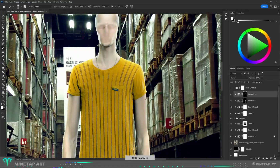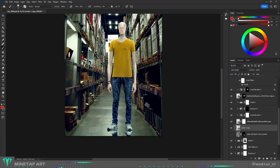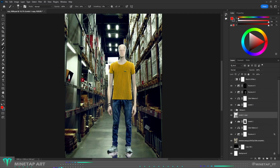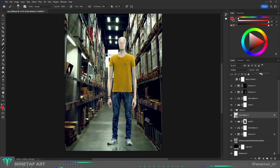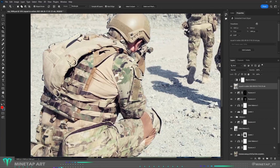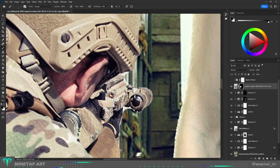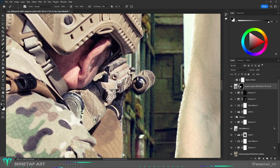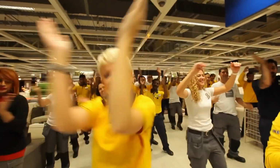SCP-3008-2 are humanoid entities that exist within SCP-3008-1. While superficially resembling humans, they possess exaggerated and inconsistent bodily proportions, often described as being too short or too tall. They possess no facial features, and in all observed cases wear a yellow shirt and blue trousers consistent with the IKEA employee uniform.